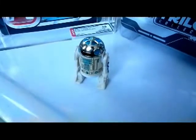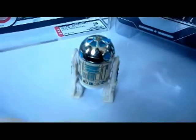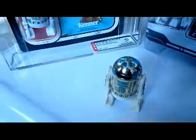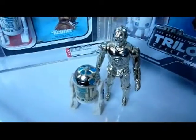It looks amazing. And there you go. But this is the one from our childhood. So this one is quite sentimental to me. And there's the C-3PO next to him. That's my own from childhood as well. That's the one with the limbs that come apart.